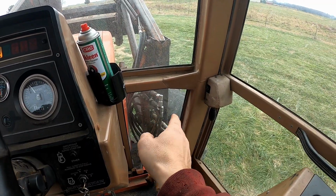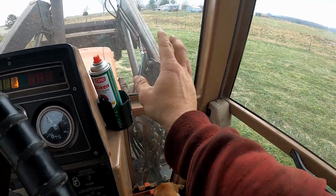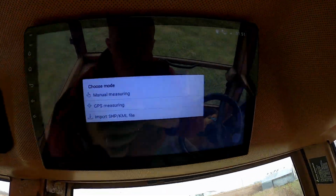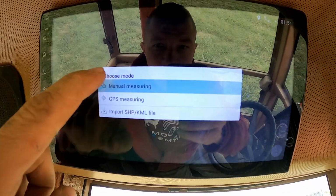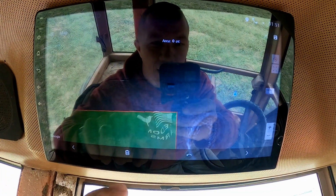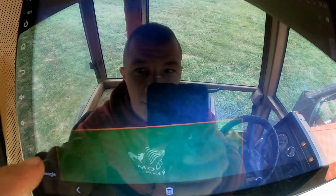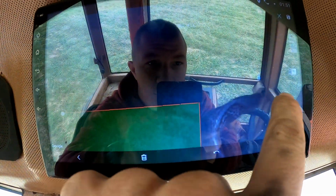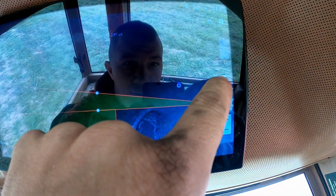So I'm going to take us back to Jason's. I used to have a mount for a tablet that I put somewhere over here on either side of the column. Anyhow, this is the Field Navigator app. I don't know how well you guys can see this screen, but we're going to manually measure a field real quick. We'll fine tune it here in a second.